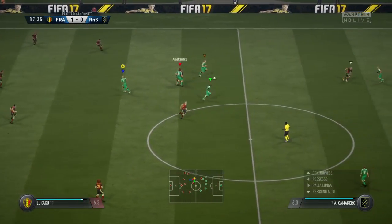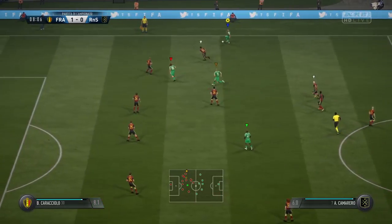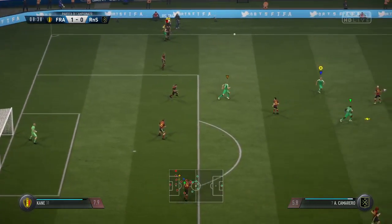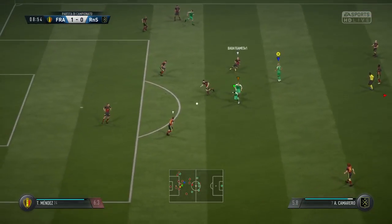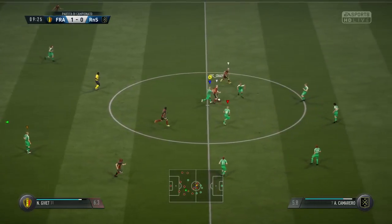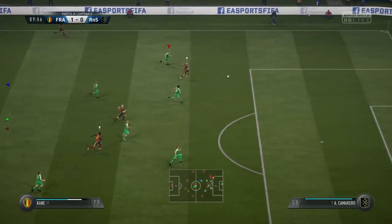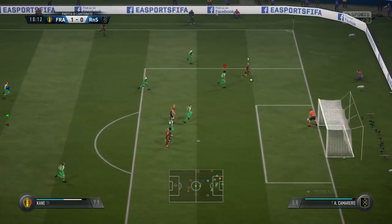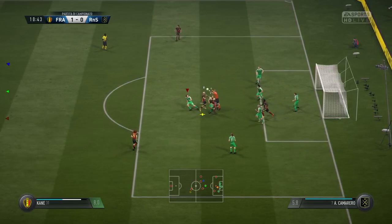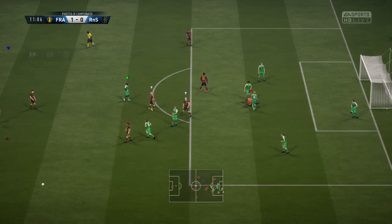Lukaku. Attacking well here. Girard. Martial. Defender to it first. Oh, he's got it. No booking from the referee, just a free kick.